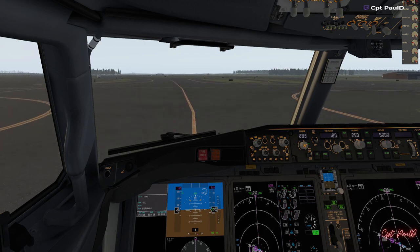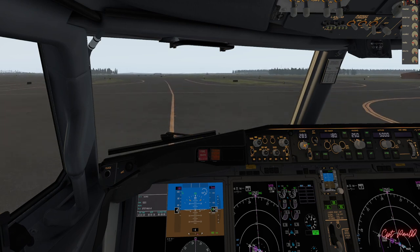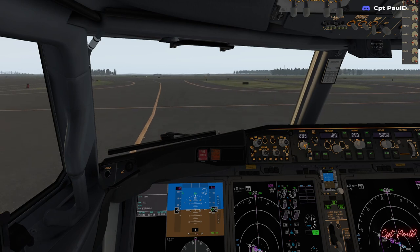Just fine, sit there, that way I can catch you up. Yeah, I'm just staying here, he can't let me go until he's got radar contact.